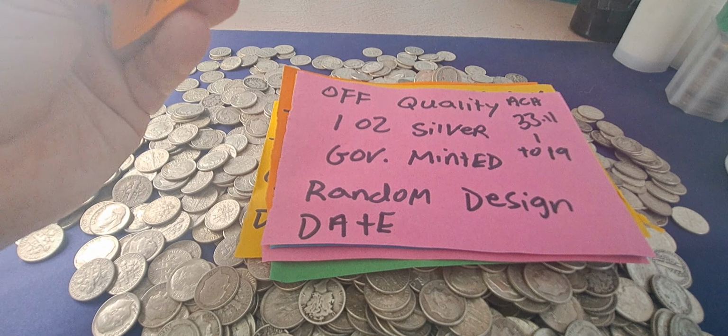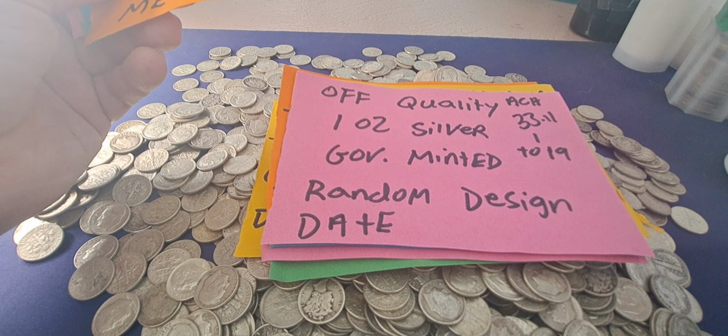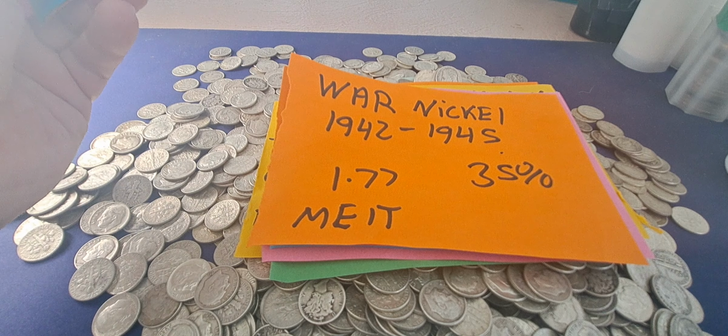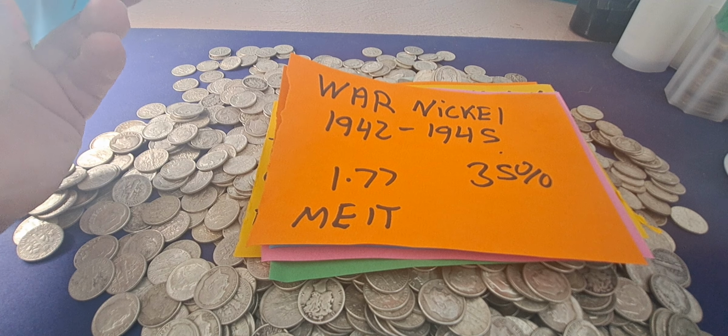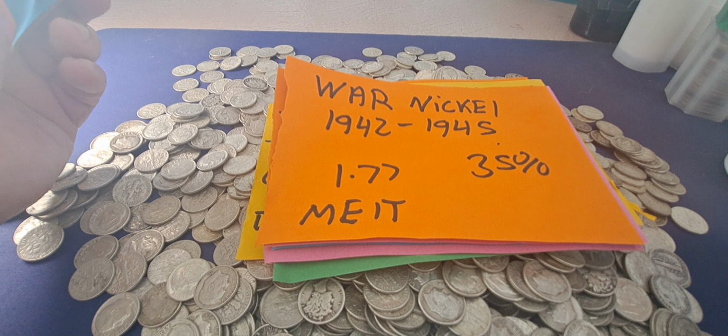Let's get into the melt prices for the coins. I know some people like that, you know, the melt prices. Let's start off with the war nickel this week. From 1942 to 1945, the war nickels melt for $1.77 each. And keep in mind, those are 35% silver.